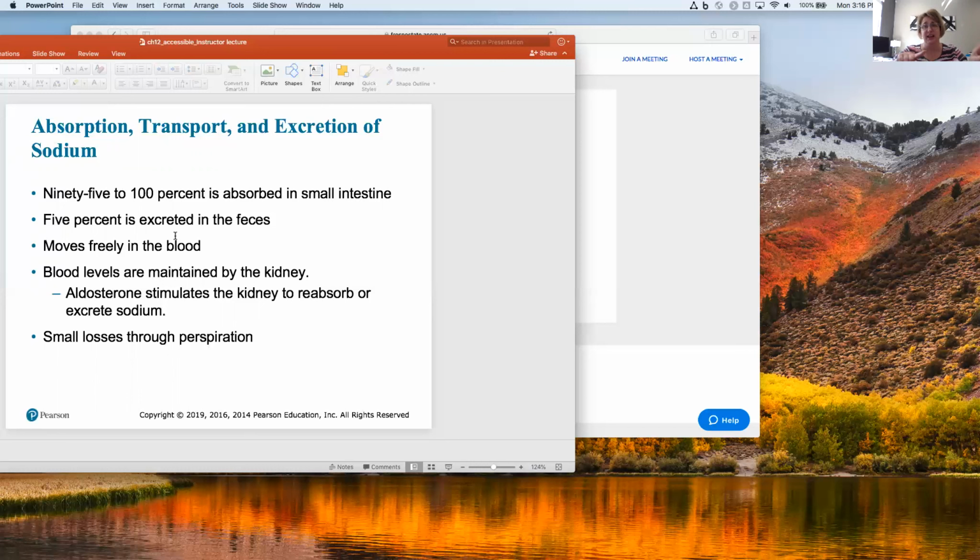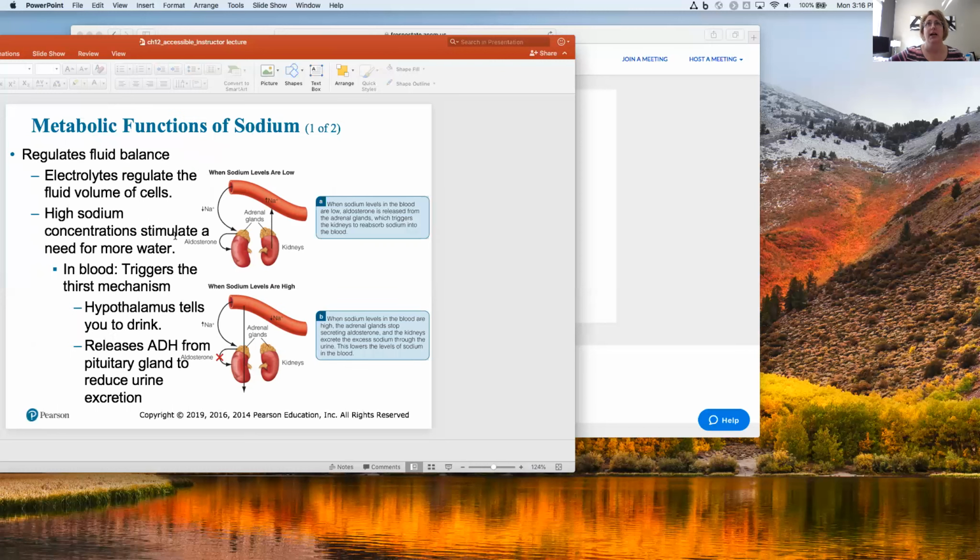So this is, again, this interesting thing where if we have someone who has a predisposition to not having good kidney function, can sodium be problematic? The answer is yes. Also, someone who's on dialysis because their kidney function is impaired, then this sodium becomes a big player in this process as well. And then we actually can lose a little bit of sodium through perspiration, like when we do sports and things like that. But the function of sodium is to regulate fluid balance, which we've said before.